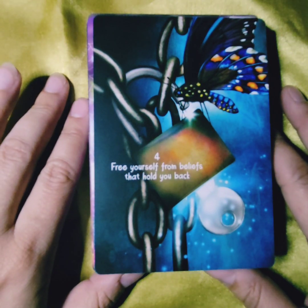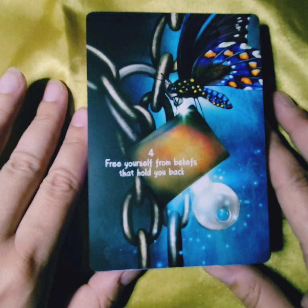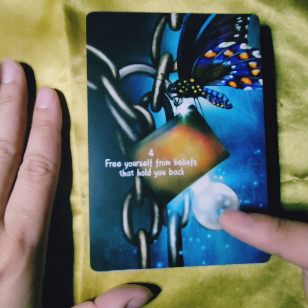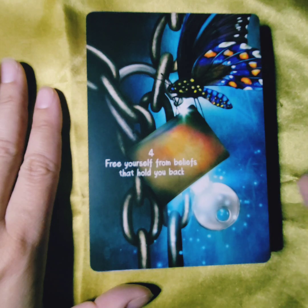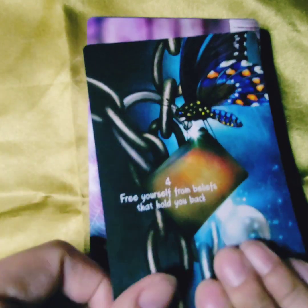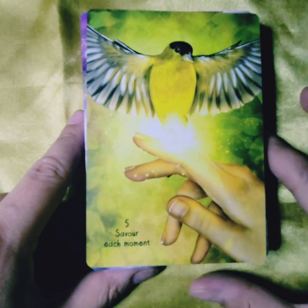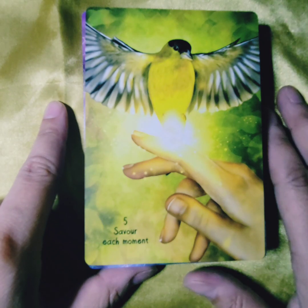Okay, free yourself from beliefs that hold you back. Cool. This reminds me of the Eight of Swords, where all you have to do is lift up the blindfold and see that you can walk right through the entrapment. The key is right there. All you have to do is turn the key. So it's you. You need to do the work for it. And then, of course, the transformation with the butterfly. Yeah. Okay. As I say, I love her tarot deck. I feel bad for the rest of my cards, but this is probably going to be my number one for pulls for different things.